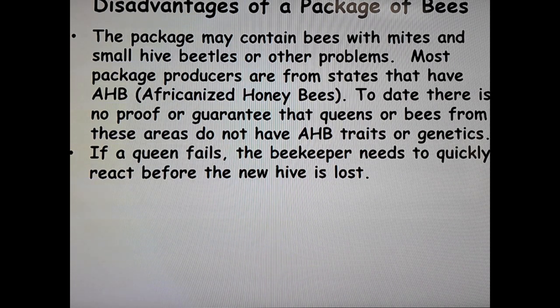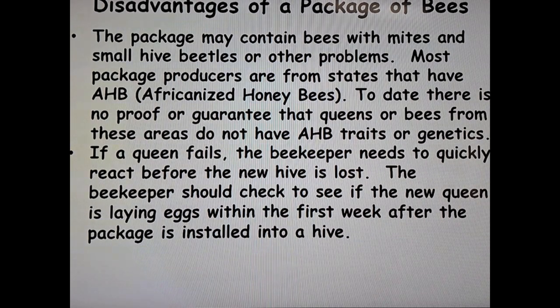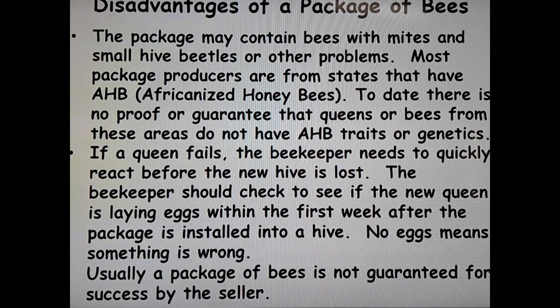If a queen fails, the beekeeper needs to quickly react before the new hive is lost. The beekeeper should check to see if the new queen is laying eggs within the first week after the package is installed into a hive. No eggs means something's wrong. Usually a package of bees is not guaranteed for success by the seller.